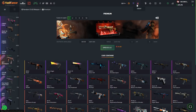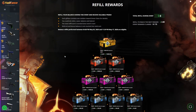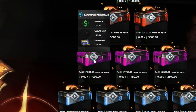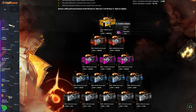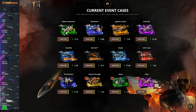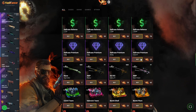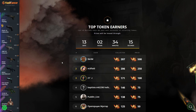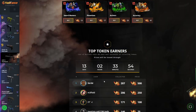Also, guys, before we really get into the video, they have a little event running. It's very nice. Basically, you can open up cases, refill your balance, like deposit. For example, if you deposit $1,000, you can open this case and win up to $23. If you deposit more than $10,000, you can win up to a Bayonet Doppler worth $383. You can get VS points and tokens. If you have enough points, you can buy balance, and the more tokens you have, the higher you rank in the leaderboards. So join the leaderboard and open these cases, guys. Many good things for you.